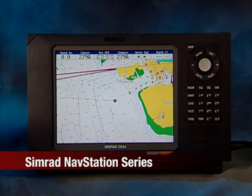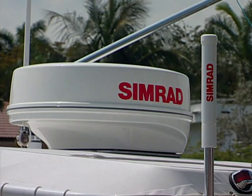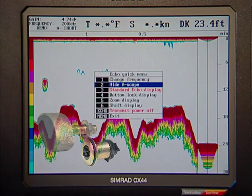The CX44 is a combination unit. We call it a nav station. It can combine all of the functions that I've mentioned, or you can start with the basic GPS chart plotter, add the radar antenna when you wish, and even add the fish finder later if that's what you would like.